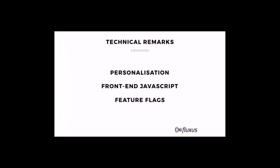So by using feature flags, we were able to decouple the deployment of a feature from the release of a feature. And that actually worked really well on several occasions. What we probably should have done, what we didn't do, was release any of that as open source. But I think that's something that should come out in the future, really.